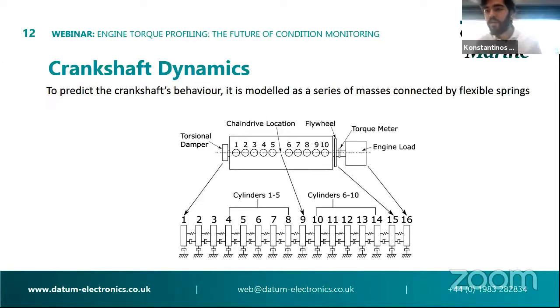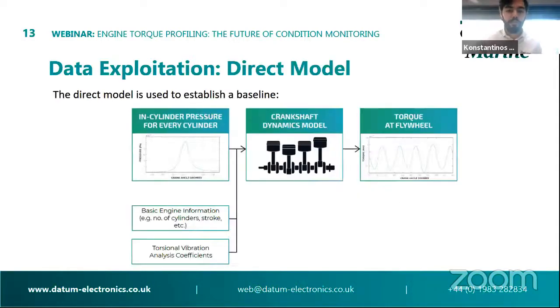So this creates a fairly complex model where, given an input, we can predict what the torque will be that we should be measuring at the crankshaft on the right, next to the flywheel, where the torque meter would be installed. So this would imply that we build a direct model where, using the crankshaft dynamics model, some basic information about the engine, as well as the in-cylinder pressure diagram, we are able to predict what torque the engine will be producing.